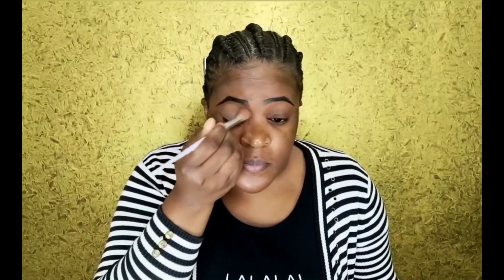So let me show you how to apply the concealer to prime my eye. So this is the first layer. I'm going to blend it. Blending means I have to push the product into my skin, and I also have to drag it around the entire surface of my eye. So this is the first layer of concealer that I have.